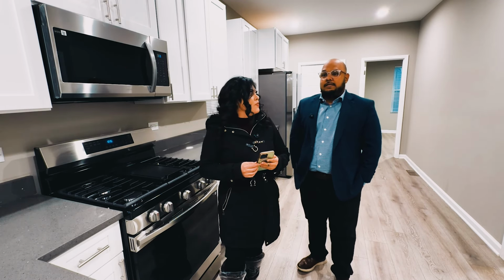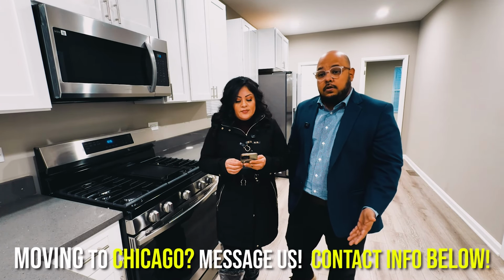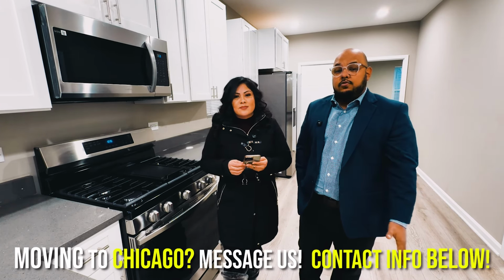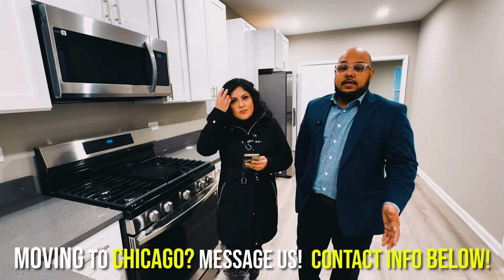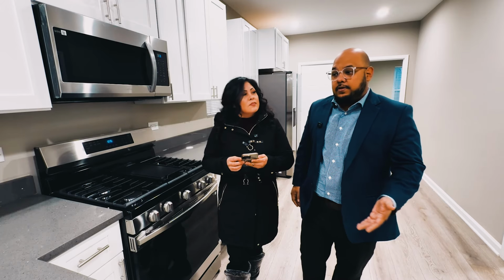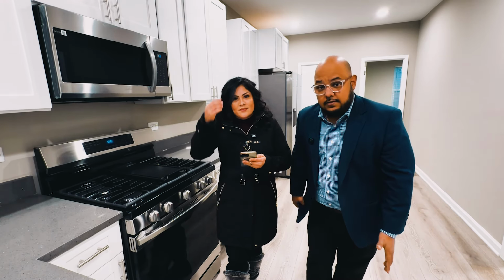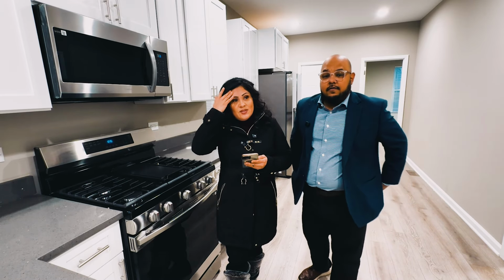It's going to be really easy financing-wise to get in because the property taxes are so low. If you're worried about whether the bank is going to allow you to buy it due to maybe a debt-to-income ratio issue, this is nice. This works out. The taxes aren't $10,000 like they are in some areas of Illinois.